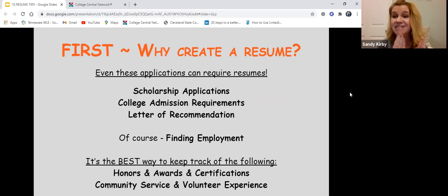So, in order to save you some time, if you don't have a resume, please start one. If nothing else, it's to start keeping up with all of this stuff you're going to be doing in college. If you do have a resume, obviously pull that up and keep it updated as we're going along and as you're getting involved in things, whether that be here at Cleveland State or any of the outside activities that you're doing. So you can keep up with it and you're not having to rack your brain to remember it later.